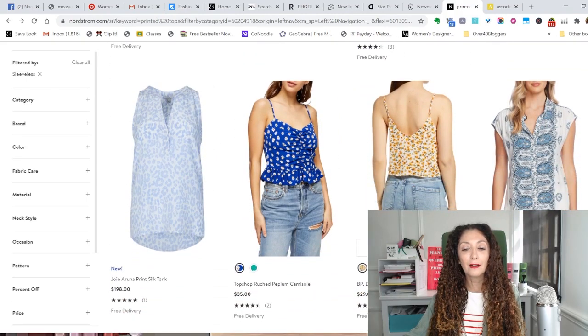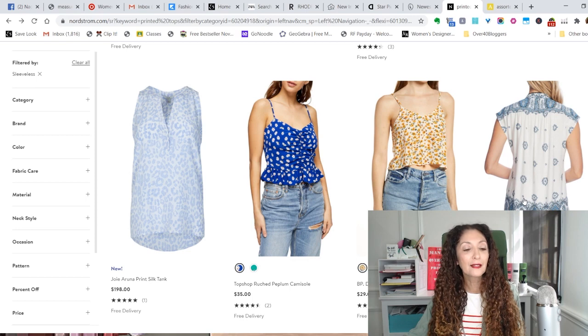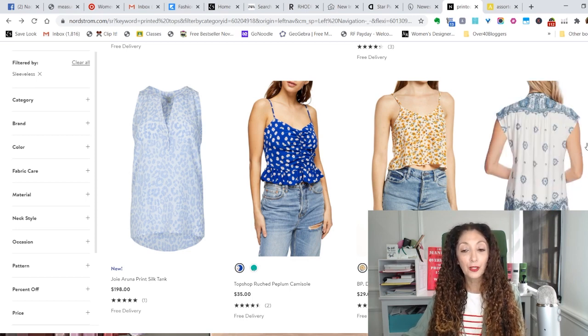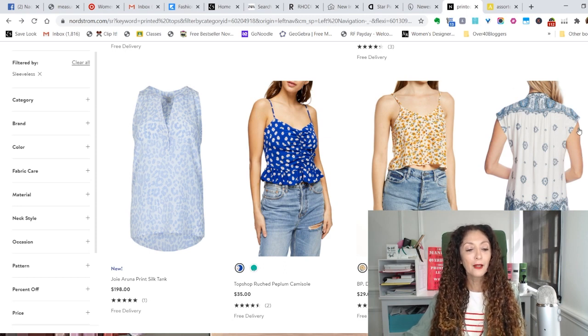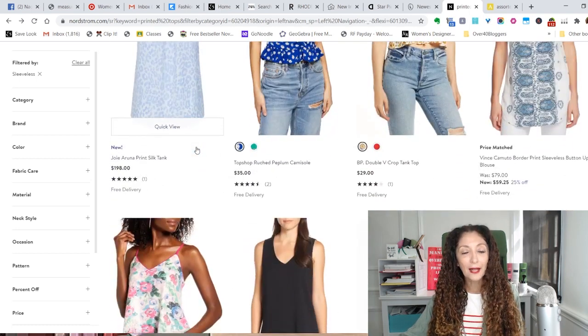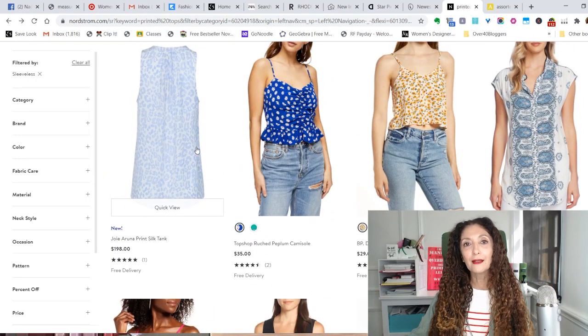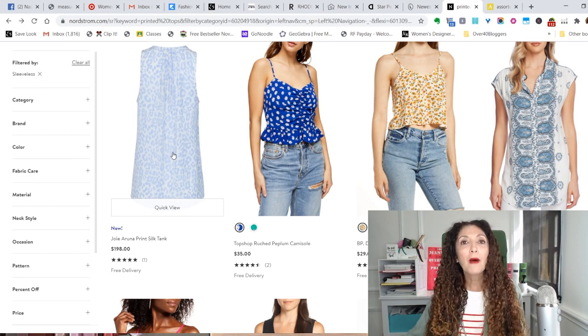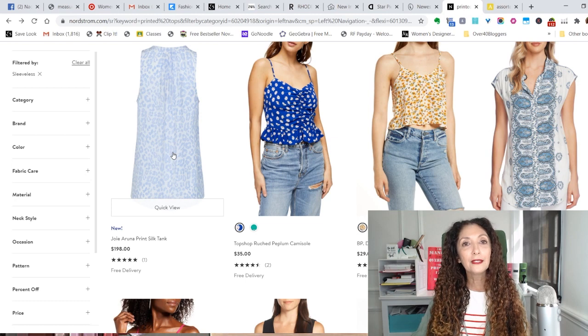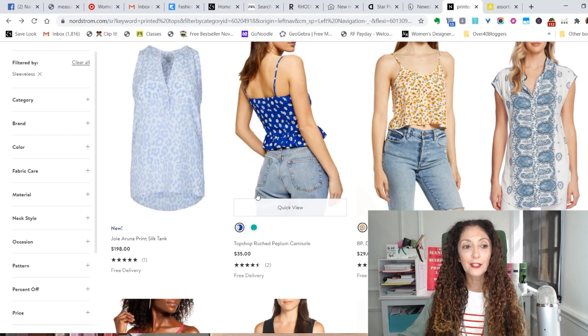So this is a Vince Camuto top. I feel like this is a little bit mature, a little bit bordering on frumpy, whereas this printed silk tank is a lot more contemporary and fashion forward. So checking the brand, if you're in doubt and the brand is one of the brands that really is catering towards older women, you might want to pause and just look at how you can style that. Look at the other details of the piece and see if it's going to work for you overall.